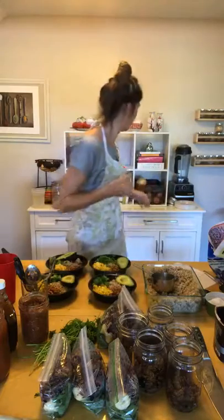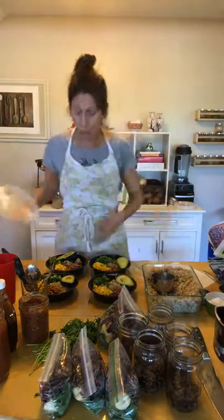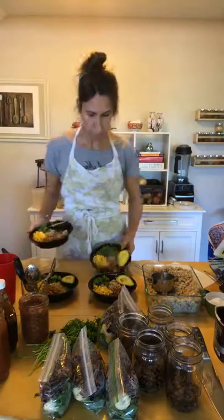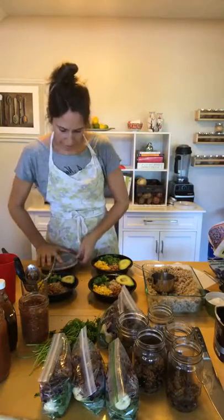You can add a little taco seasoning if you have some homemade taco seasoning or a taco seasoning that you love that you get at the store. Again, being careful to look at those ingredients. And our Mexican Fiesta bowls are ready. There you go, guys. Delicious, healthy lunch and or dinner.